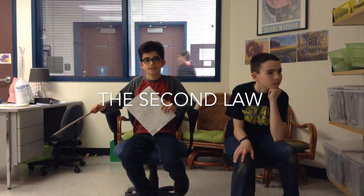Newton also discovered that the entities of mass, force, and acceleration are all related, which he stated in his second law. He created an equation which states that the force of an object is equal to its mass times acceleration, or F equals ma. Using this equation, you can predict how much force is necessary to move a certain object, or how far an object will move with the amount of force you're applying to it.